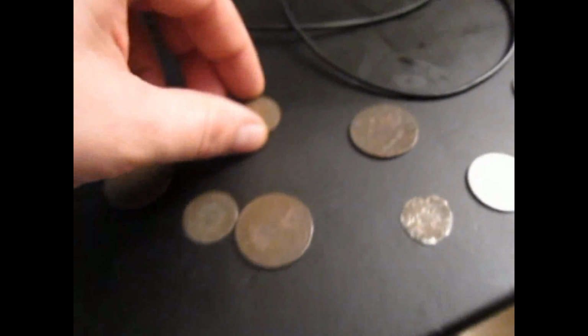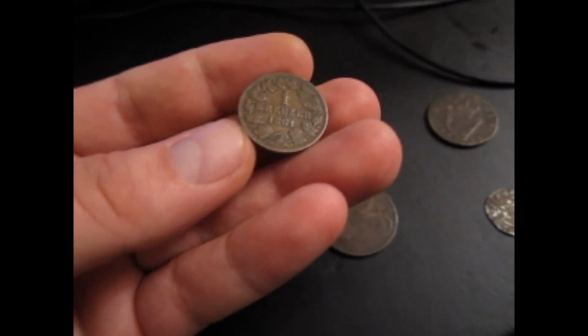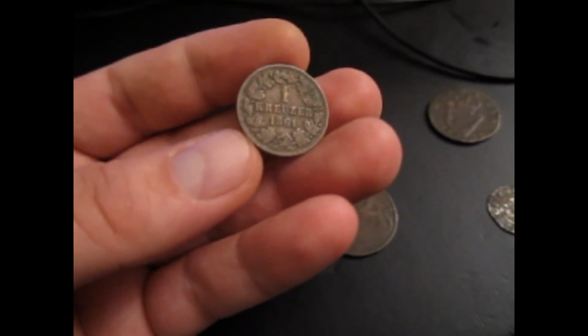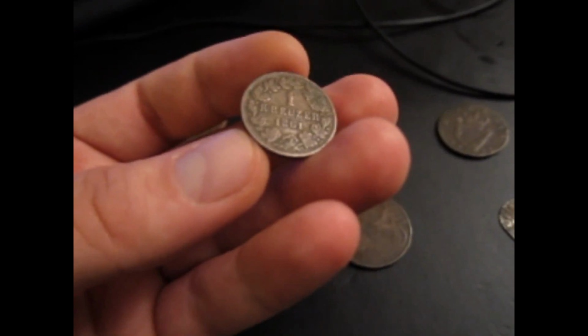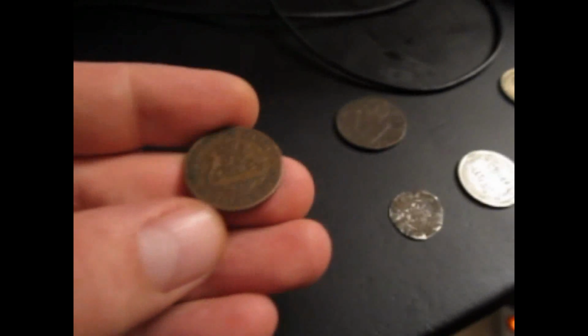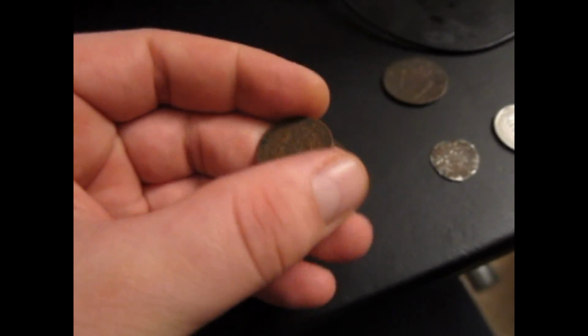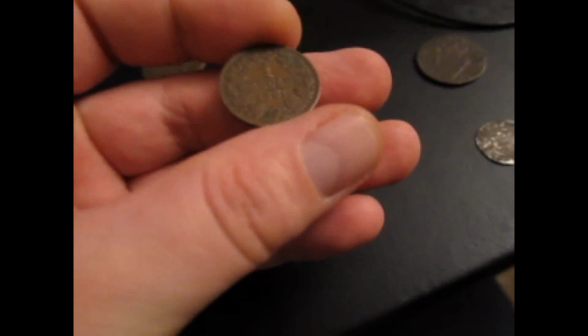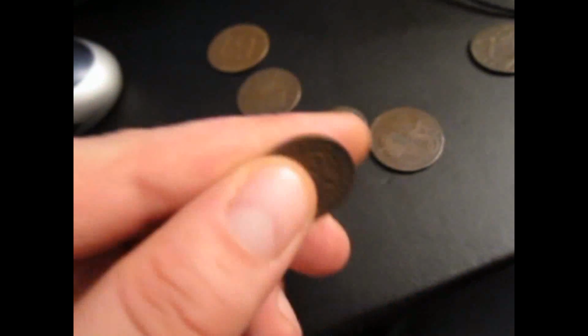Oh, by the way, here is actually a one Kreutzer. That's the bastards we've been digging up in the Czech Republic. That's how they're supposed to look. 1861. This one has never been in the ground. The ones we found when we were there were completely toasted. So it was nice to see one in its original condition.